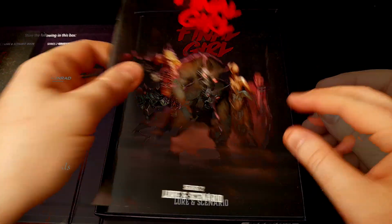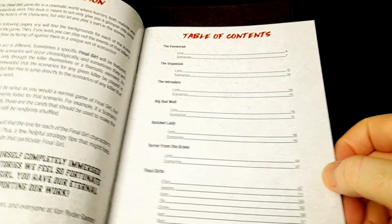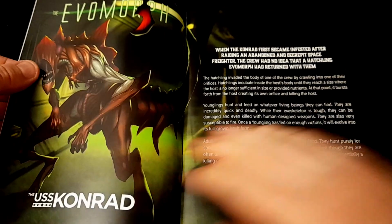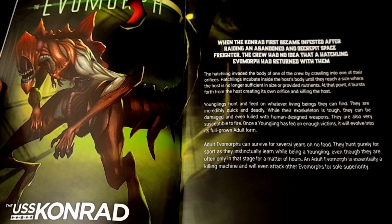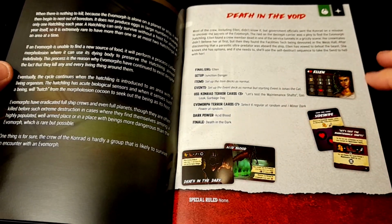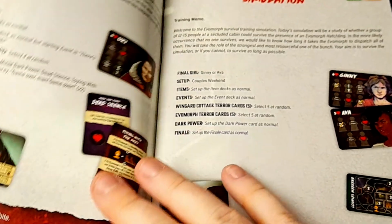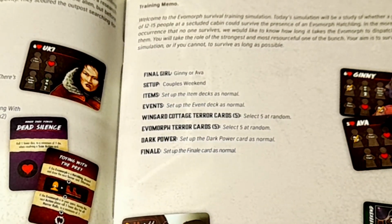The next booklet is the Lore and Scenario booklet for Series 2. I won't show every page of this for obvious reasons, but we'll use the Evermorph section as an example. Each killer gets a little bit of background context about where they came from or how the situation in the feature film arose. Then follows 5 scenarios, placing the killer in each of the 5 locations from the series with certain elements predetermined. For example, it might tell you to use specific tarot cards rather than the random draw, which final girl to use, which setup, etc.